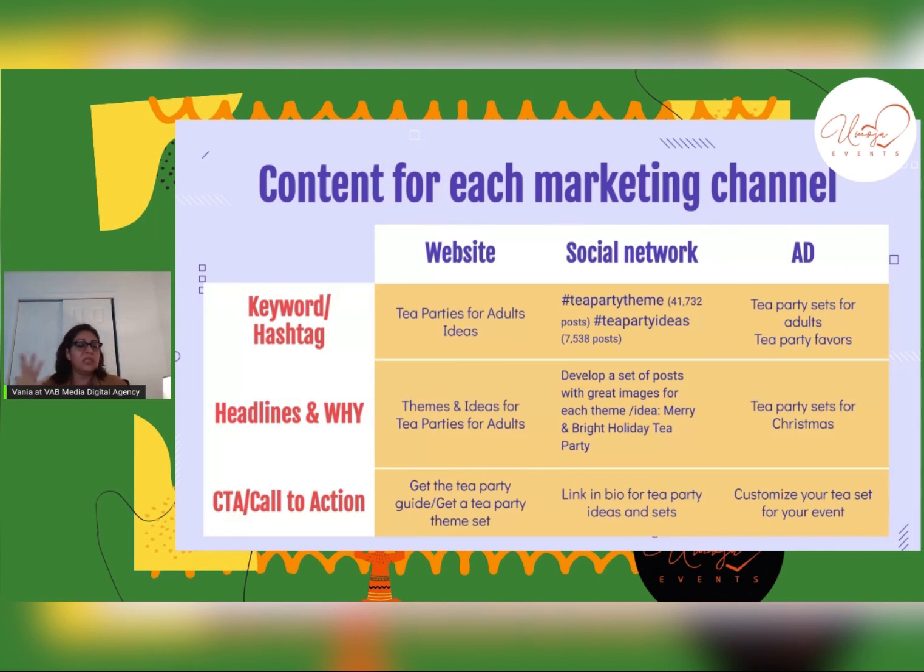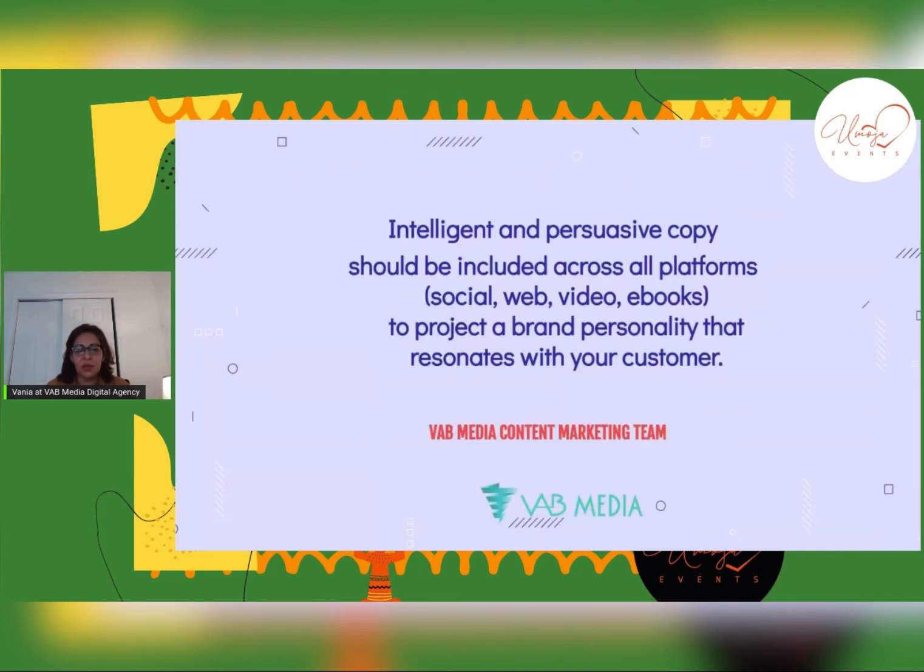You want to make your call to action unique for your products and your services, and get them to have something to attract that client, to bring them to a purchase, or to get them to contact you. All right, so you want to write intelligent and persuasive content, and be consistent across all channels that you're using, social media, website, if you have a video, and project a brand personality that resonates with your customer.